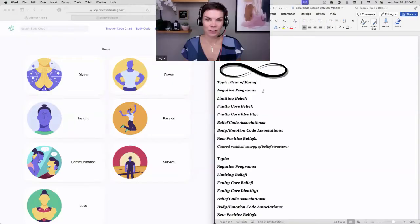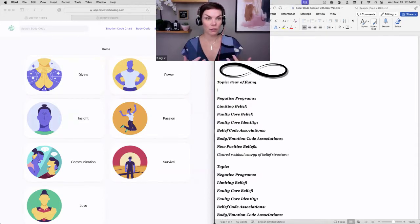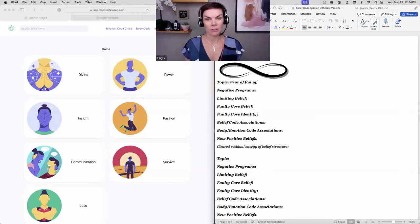So Brooke, we'll go ahead and get started. I'll just write the topic down. One of the things that I like to do first is see if there is anything in the Body Code before we get to the Belief Code that we might need to clear up, that will help us when we get to the Belief Code portion. In this case, I get that there's not, so we'll go right into the Belief Code.